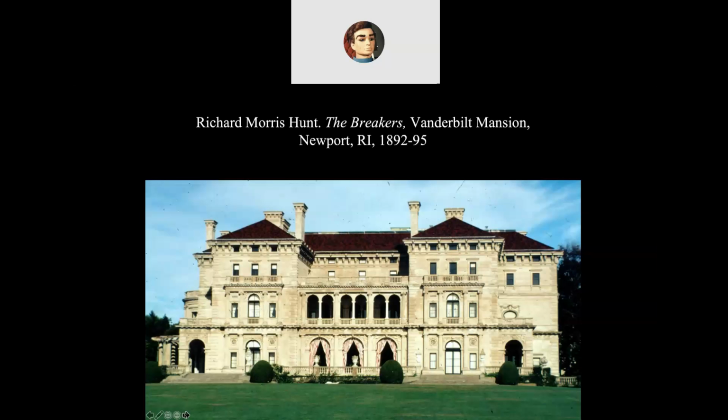All right, so large residential Beaux-Arts style mansions. The Vanderbilt family, wealthy family. This is the Breakers, one of their mansions in Newport, Rhode Island.